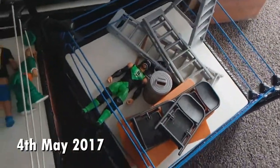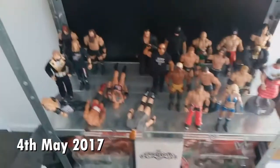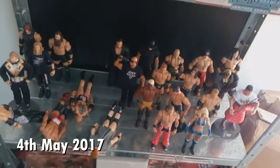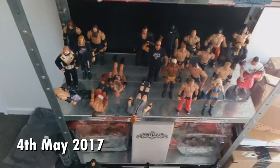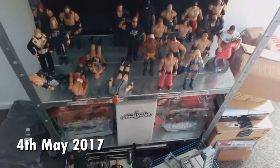Some of the accessories and stuff are scattered all over the place. But good news, we'll be having a part 2 on this. I have got some new display stands that I got for my birthday the other day. So in part 2, I'll be reviewing the new display stands and showing you what the setup looks like with the figures on the display stands. I'll give you a little sneak peek here with Bushwhacker Luke. He's got a display stand at the moment, so yeah, that's just a little sneak peek.